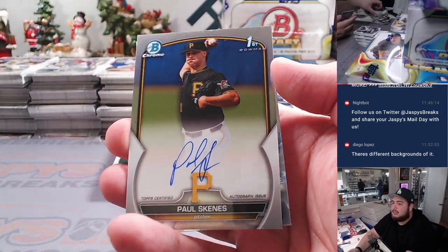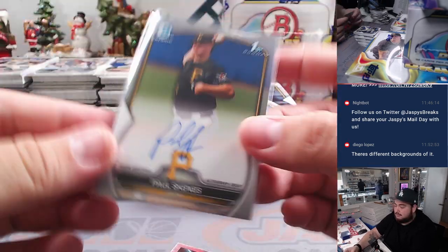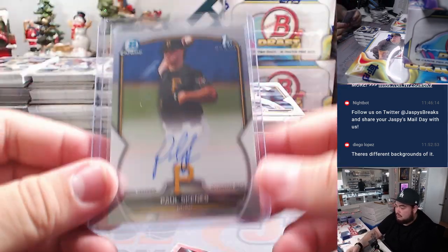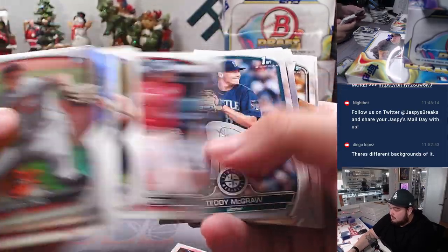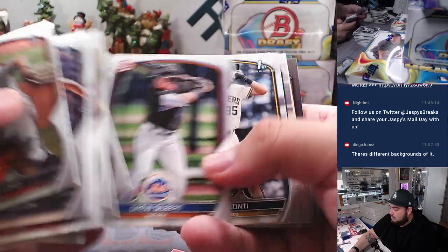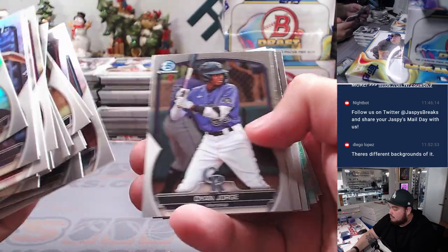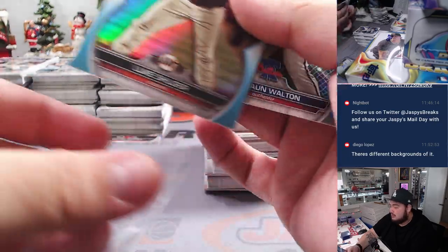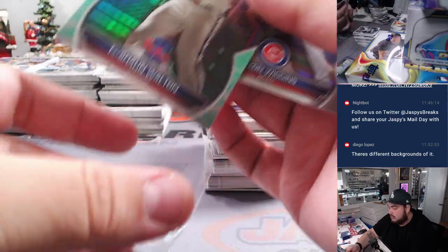Wow, there you go. Paul Skenes. First base autograph for the Pirates going to Tris. And we got Luke Schlugger. It's just a blue, I guess. Tayshaun Walton.